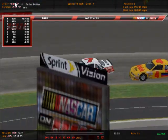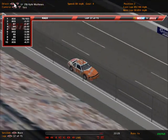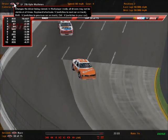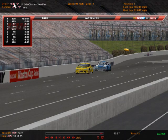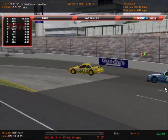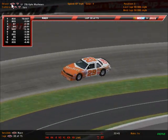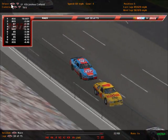So Kat Tellier comes into this race 3rd in the standings, and is now running 3rd at the moment. Kyle Matthews, meanwhile, almost dropped out of the top 10 because of a bad run at Talladega. He is 10th in the standings coming in, and he hopes to find himself back up and solidify a spot in the top 10 in the points chase. So halfway home right now, 38 in the books and 37 to go here at Martinsville.